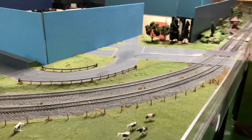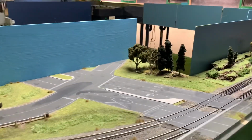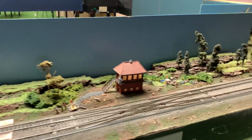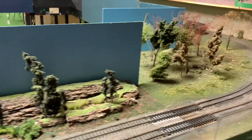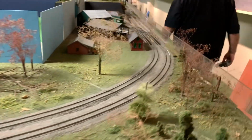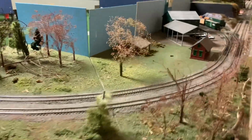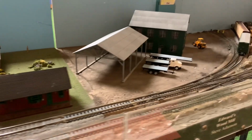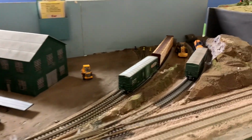Then after Fallowfield here, we have Prescott crossover. As you can see, with a little bit of scenery. And then we're at Point Pierre, and then Edwards, a lumber facility. And that will basically be the last of the West Loop before we head back down.